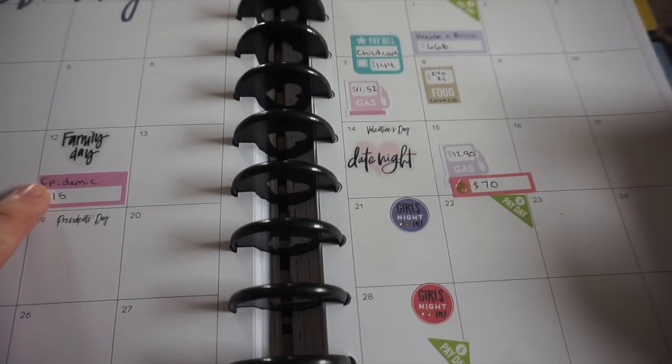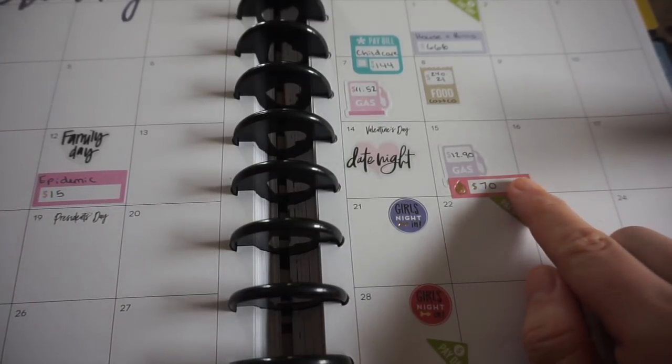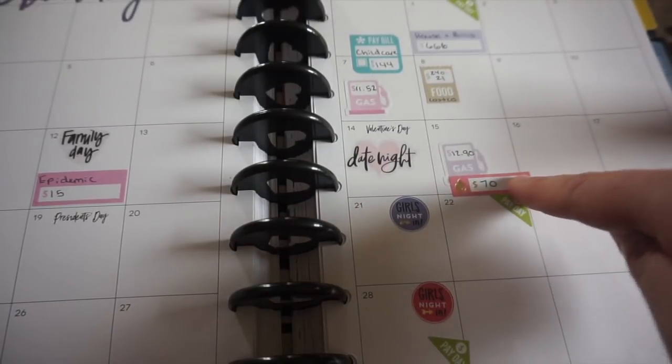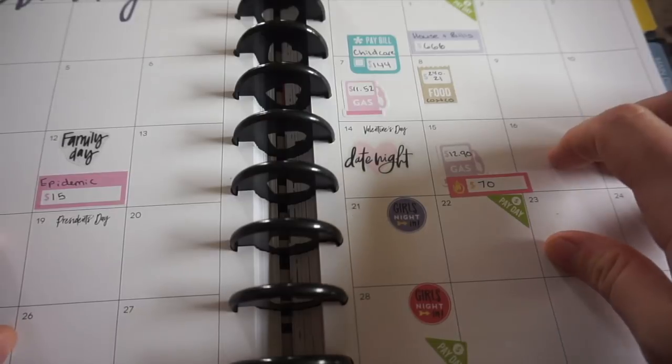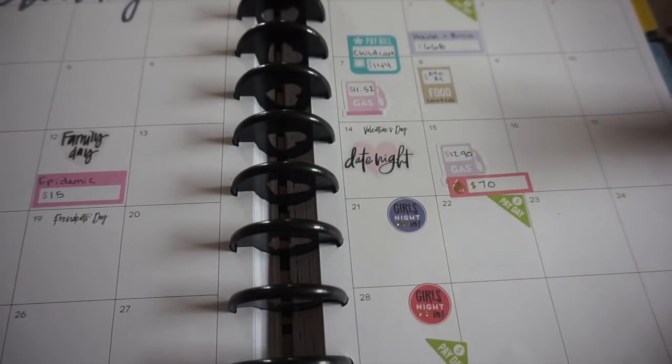I had a bill come out here that I made sure to track. And then let's see, this is the heating bill. It was more expensive this month, so I'm gonna try to do better on that. And so far, those are all of the big bills that have come out. And that's how I'm using my monthly spread to help support bills. And so that's like one of my first steps for how I track bills and that kind of thing.